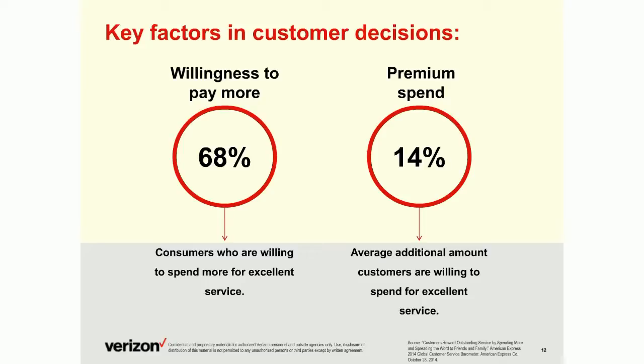Here are some impressive statistics on how exceeding customer expectations not only satisfies each customer, but can also attract new business if that customer speaks highly of your service. Promptly resolving any customer concern, and keeping services on time and as promised, are ways to maintain their satisfaction. Some of those are key factors in the customer's decisions on their willingness to even pay more and premium spend. Take a moment to look at some of those statistics.